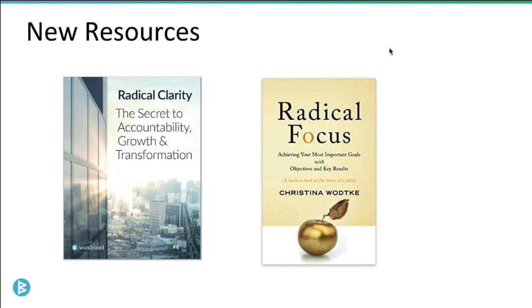And then the other one, for those of you who haven't seen it or had a chance to grab it, Radical Focus is a book by Christina Wodtke on objectives and key results, or OKRs. She does a wonderful job of telling a story of a company that doesn't have focus and tries to do everything, or has fundamental misalignment between the team members and leaders of the team on what the company should do and be when it grows up.